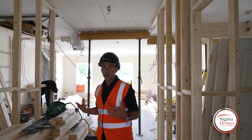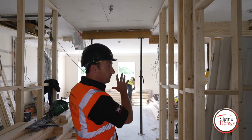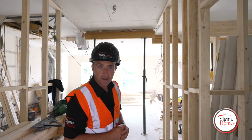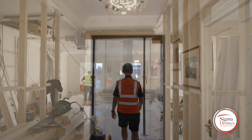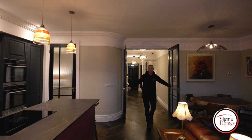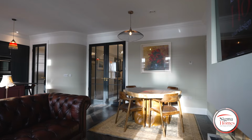Do you know what I really like? In this hallway, they've made it twice the width. We're going to have big double doors here, and that leads us straight in to the main area. Check out these custom design doors. They're black, they're glazed, and they've got a gorgeous gold handle. But when they're open, they really set the tone in this beautiful new home.